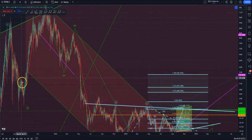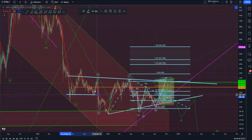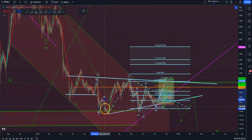Of course, you could just split it into 3, 3, 5, bottoming pattern, 3, 4, sorry, 4, and then 5 with an exhaustion, or truncation rather, right there, A, B, C, D, E. So that's most likely the pattern that we will play out here.